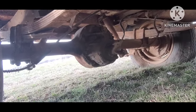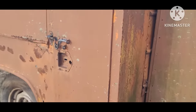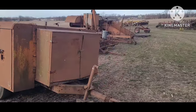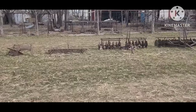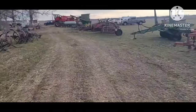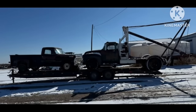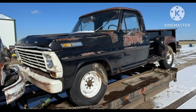Give a look at this for Joe for the rust ranch. He's not here today, just me. He went off on a solo recovery mission to western Kansas. If I get a picture from him of what he's bought out there, I'll try and include that in this video.